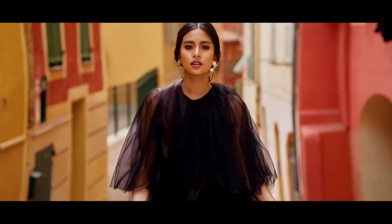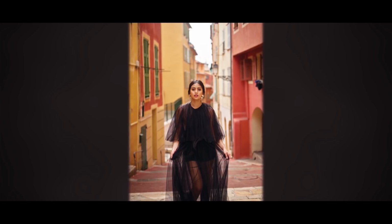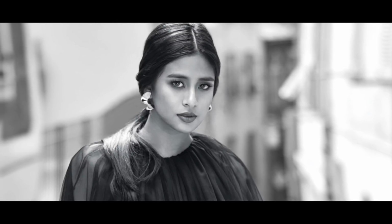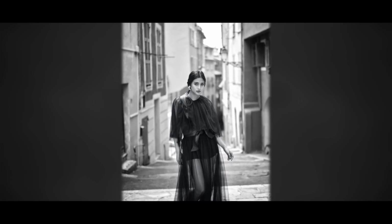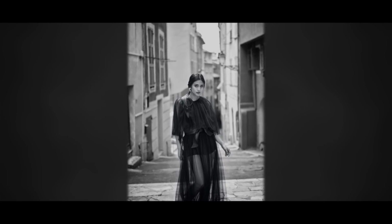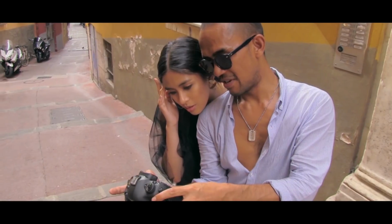Layout after layout, shot after shot, we got a cover option. Ganda. Diba, meron, at least meron tayong kalaban.